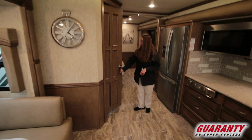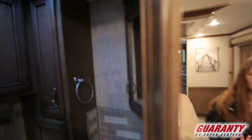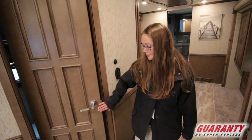This is your half bath. It does have the door that folds in. This is to make it easier for you to access this bathroom when the slide is in. So again, if you're traveling and your passengers need to use the restroom, or if you're parked at a rest area, you need to use the restroom, you don't have to pull that slide all the way out.